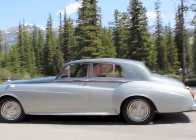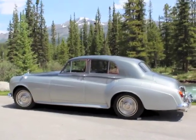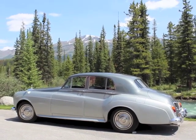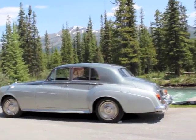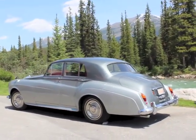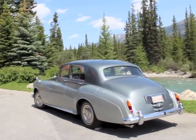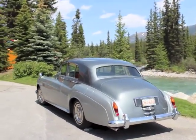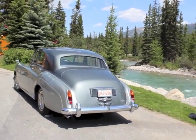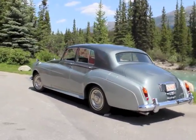This is a 1965 Rolls-Royce Silver Cloud 3, and this would have been the second production Rolls after World War II. So following World War II, there was a Silver Dawn, and then this model, the Silver Cloud, came out in 1955. It had the 4.5 liter straight 6 engine from the earlier car.